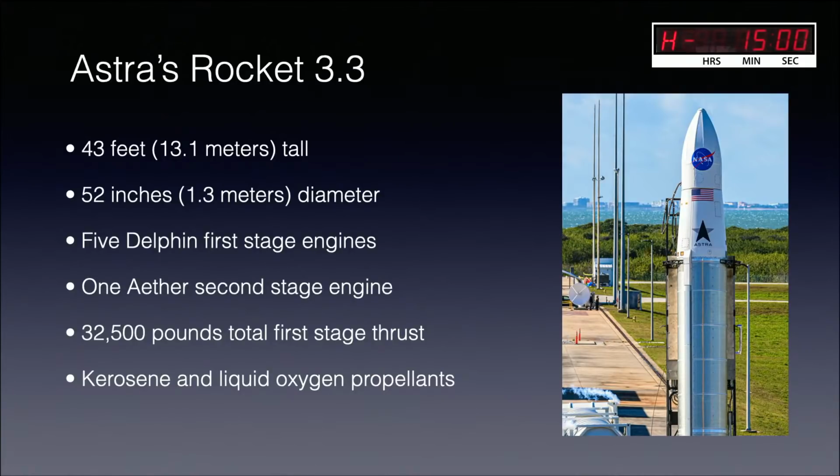The 5 Delphin engines will produce 32,500 pounds of total thrust to send the Rocket 3.3 off the pad and into orbit this afternoon. There's one upper stage engine. It's called the Ether engine. It produces around 740 pounds of thrust in the vacuum of space. And it also burns kerosene and liquid oxygen propellants. Those propellants have been loaded into the rocket over the last hour or so. And the terminal countdown is due to begin at T-minus 10 minutes. However, the countdown once again has been paused. It's in a hold just before the entrance or beginning of that terminal countdown.